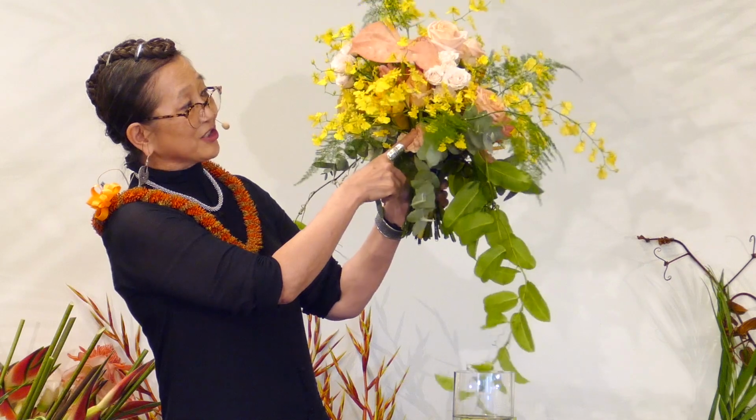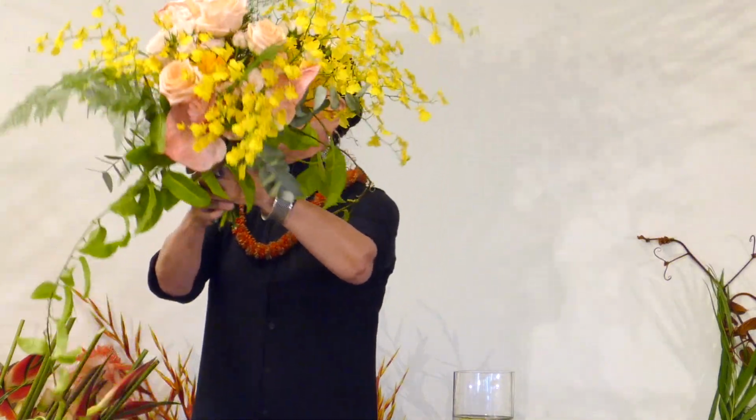This is actually, what was this one called? Tiffany, I think it is. Beautiful rose. One of my favorites is also Shimmer. I think that's a beautiful rose as well. Carnations also, and a little bit of spray roses. So it's really a beautiful temperate combination with tropicals, isn't it?